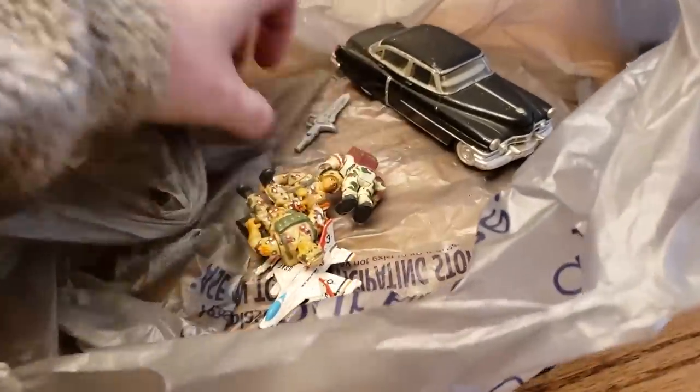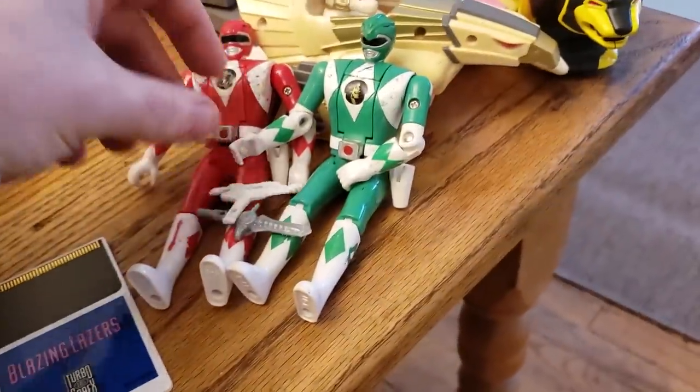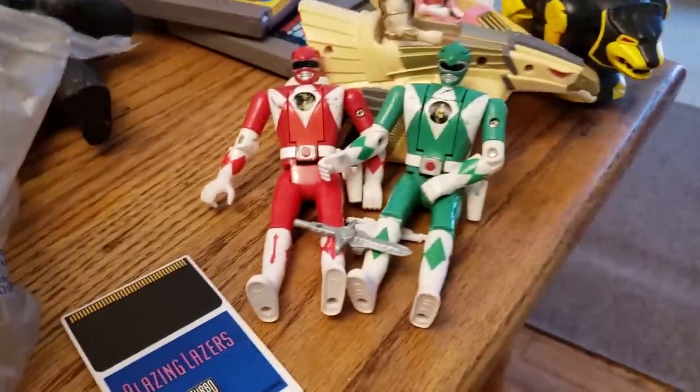I think all of this will go in its own thing. These swords, I think, might go with them. I'm not sure. And this gun looks like it goes in one of those holsters. So I think I'll do all that in a lot.